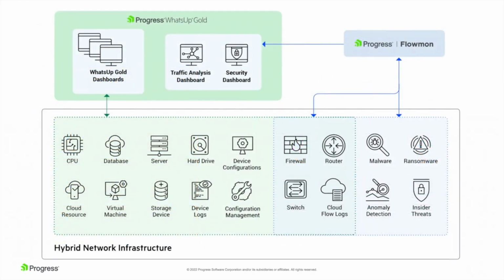So I really like this picture because it nicely visualizes the integration between Flowmon and WhatsUp Gold. To briefly summarize, WhatsUp Gold gives you visibility into the infrastructure monitoring, showing which active devices are up or down. That is represented on the bottom left side. If we think of a hybrid infrastructure, we can see the number of devices that we can monitor. And on the right side, Flowmon comes in.